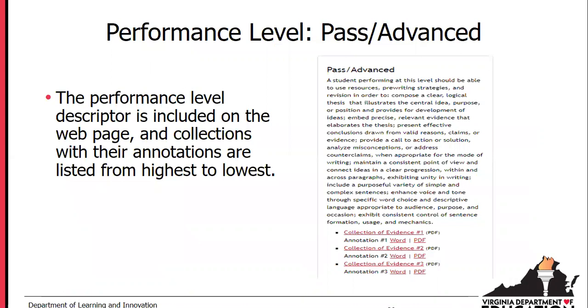This will get a little repetitive, but we're showing you a screenshot of the Pass Advanced section of this web page, and you'll see it lists the PLD language, and then you'll be able to access the collection. This is student work provided to the VDOE, and then the annotations developed for each collection. And there are 3 available to you at the Pass Advanced level, and these are ranked from highest to lowest. So when you view collection number 1, you will see the highest level of achievement in those samples that we decided to post. And then collection number 3 is going to show you that line between Pass Advanced and Pass Proficient.